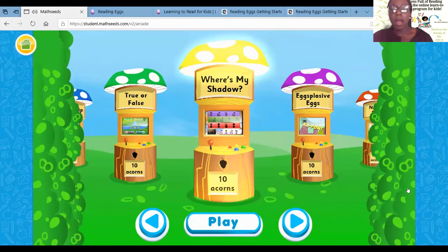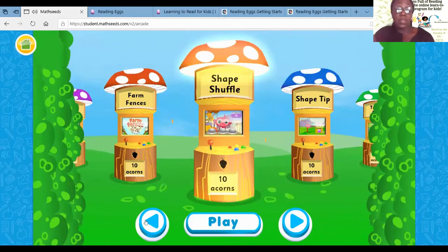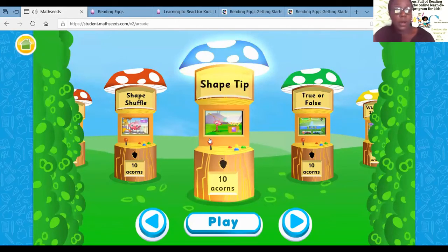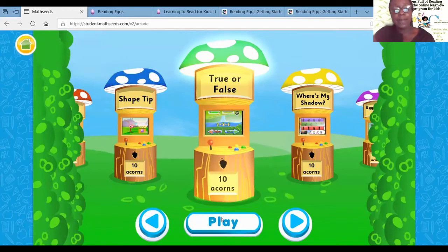Okay, so of course the arcade is going to have content in reference to math. However, the games are very interactive. As you can see here, I almost feel like I'm in the game room right now. So they have farm fences, shape shuffle, shape tip, true or false games, where's my shadow? And I will go on true or false. Okay, this one looks kind of easy for me right now.